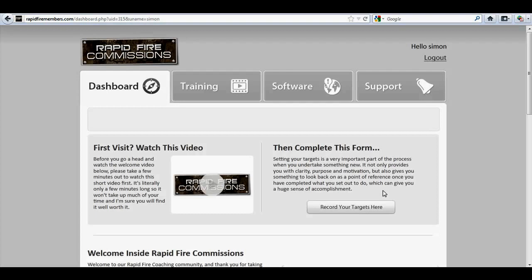At the moment, it's relatively simple and straightforward, but the more people that start doing it, all the popular places start becoming a little bit flooded. But at the moment, I can tell you for a fact there's hundreds of thousands of really, really good domains out there available to buy. So now is a really, really good time to jump on board. Anyway, let me show you exactly what's inside Rapid Fire Commissions.